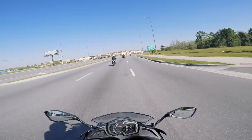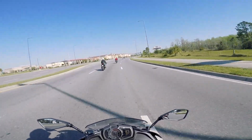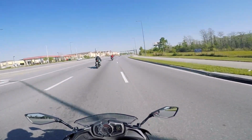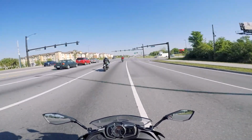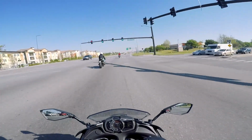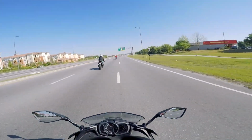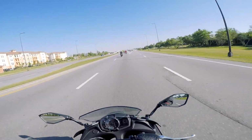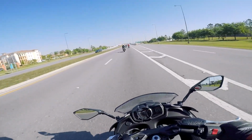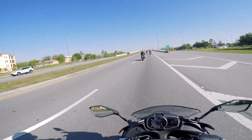One thing to note is the engine is still very buzzy. You can feel it throughout the bike and the handlebars. It's nothing too bad, but for longer rides, it can start to get annoying. I remember that doing some sport touring, and that buzziness after a couple hours really got annoying. Man, this bike is so flickable.